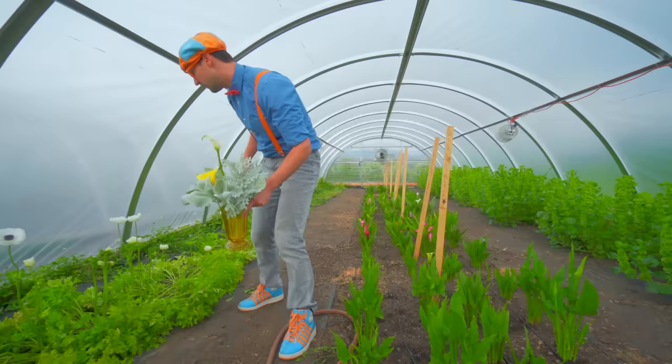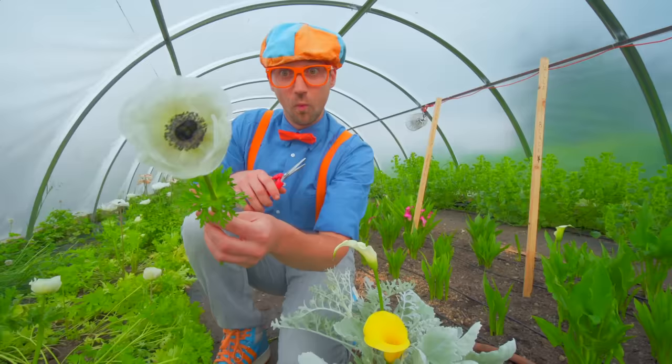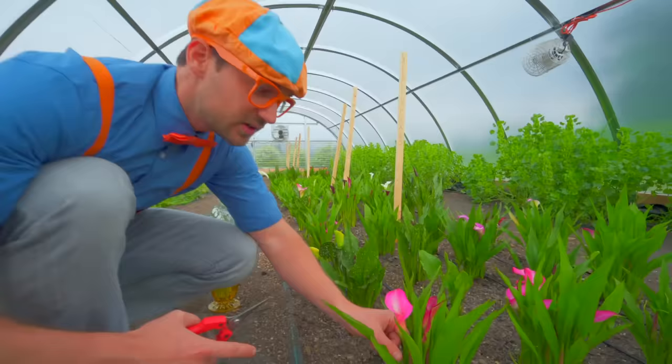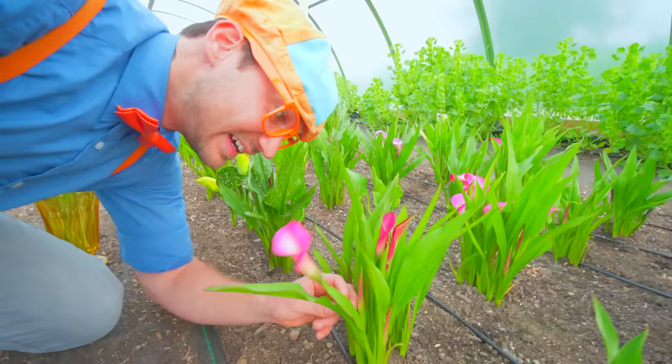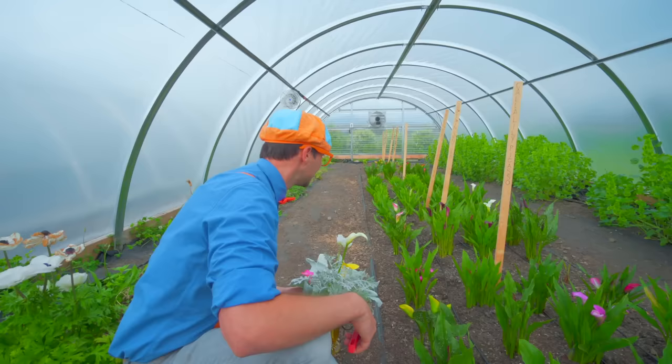Wow. Take out our scissors. Gotta be careful. Okay. Ooh, that one's the color white. Put that right there. Ooh. Whoa, look at this one. Yeah, this color is the color pink. Wow, so beautiful. It smells so fresh. All right, and one more over here.